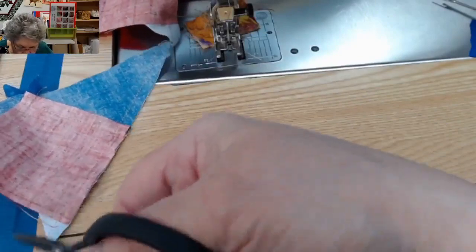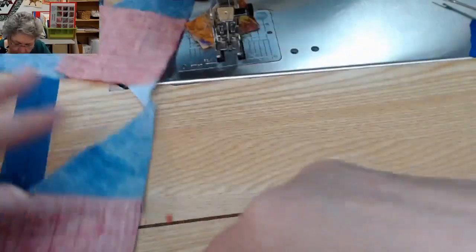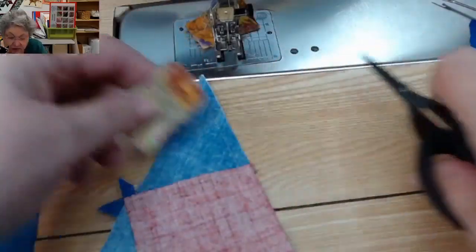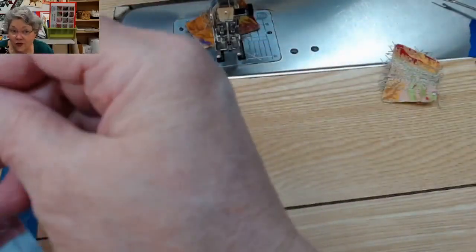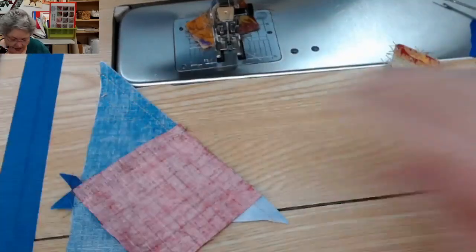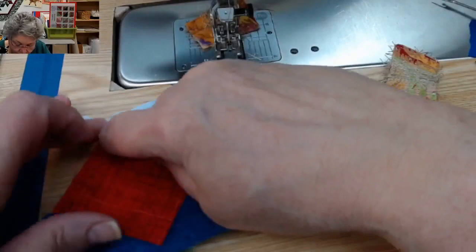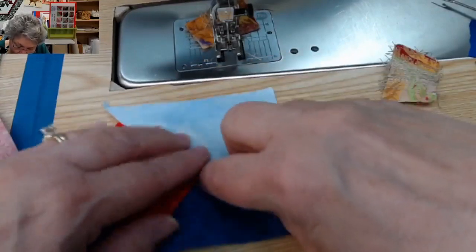Okay, so we're going to cut these apart. And so we've missed Tony today. She's on a mystery tour. So we haven't heard yet where she actually ended up. She wasn't sure where they were going when they left.